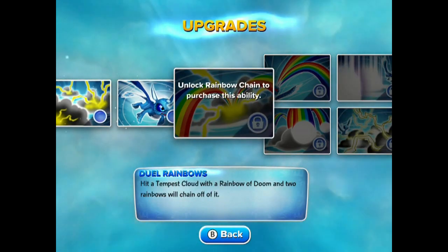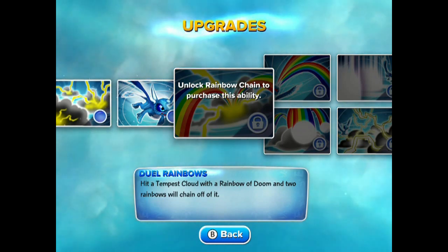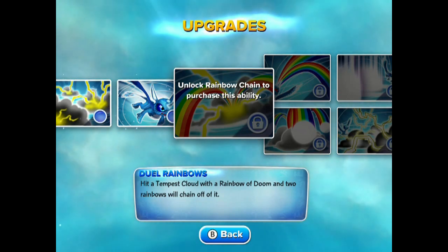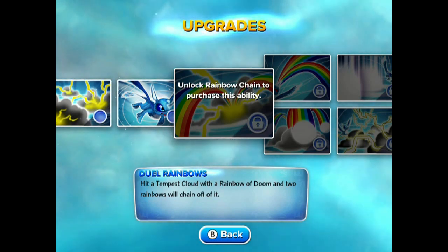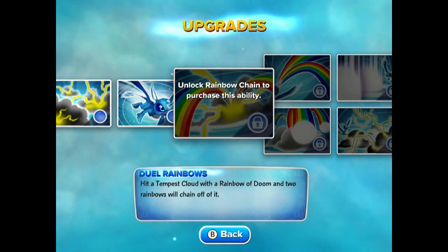Final purchased upgrade before you have to pick a path is called Dual Rainbows. Note the way they spelled it, not dual like 2, but dual like let's have a shootout. Hit a Tempest Cloud with a Rainbow of Doom, and 2 rainbows will chain off of it. If I remember, they Y off. It's not like 1, 2, they follow each other. It's kind of like a spatial thing, so pretty much a Y formation.